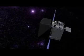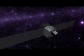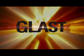GLAST will be the first observatory of its kind to daily survey the entire sky using its highly sensitive instruments. Join us now from the Kennedy Space Center in Florida as we learn more about the exciting mission of GLAST.